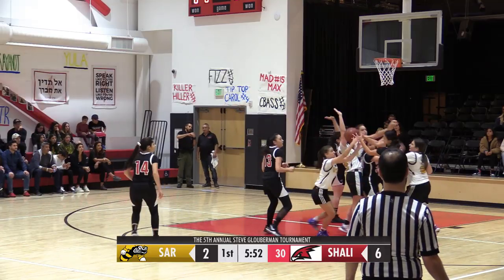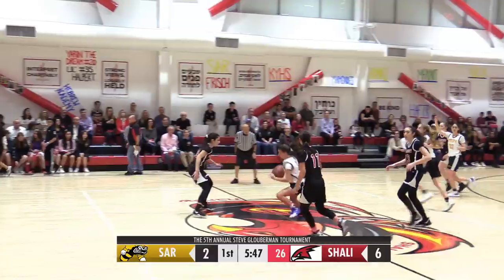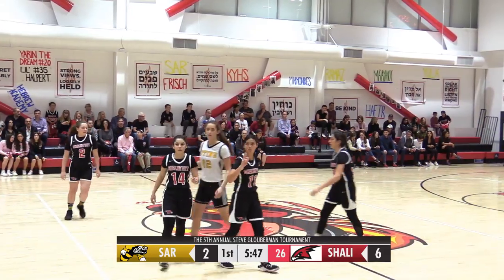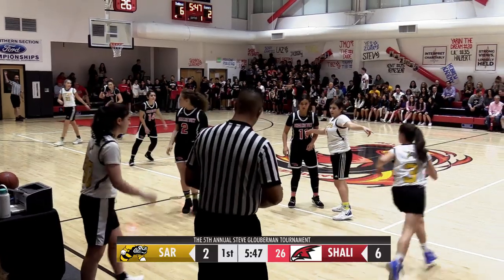And the free throw is off the rim there, can't connect. But the rebound is by Kiku Shaw, gets the ball but stolen there, but it's a foul. Foul call on Kiku Shaw. Gotta be honest, I would have called it the other way. I would have called a traveling. I thought she took a couple steps there, but the refs thought otherwise.